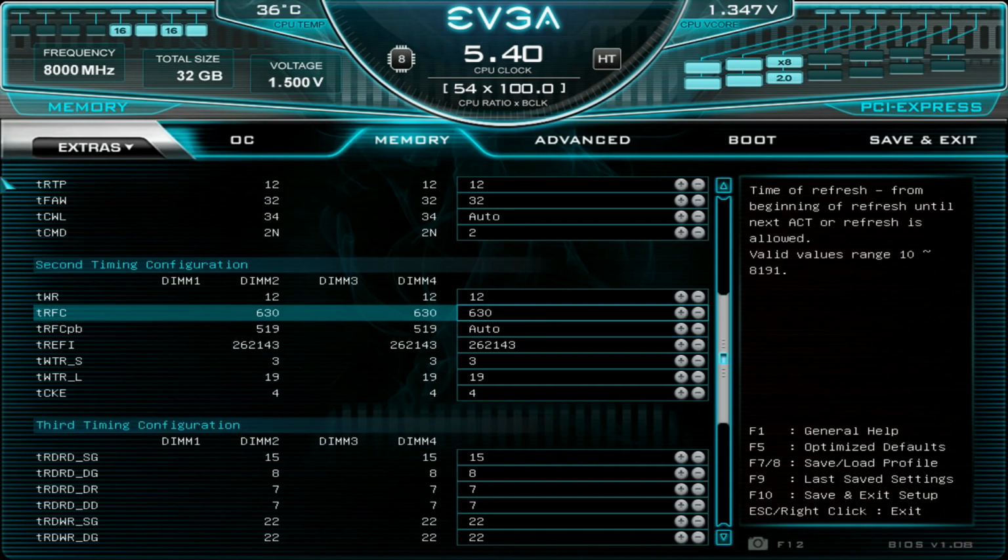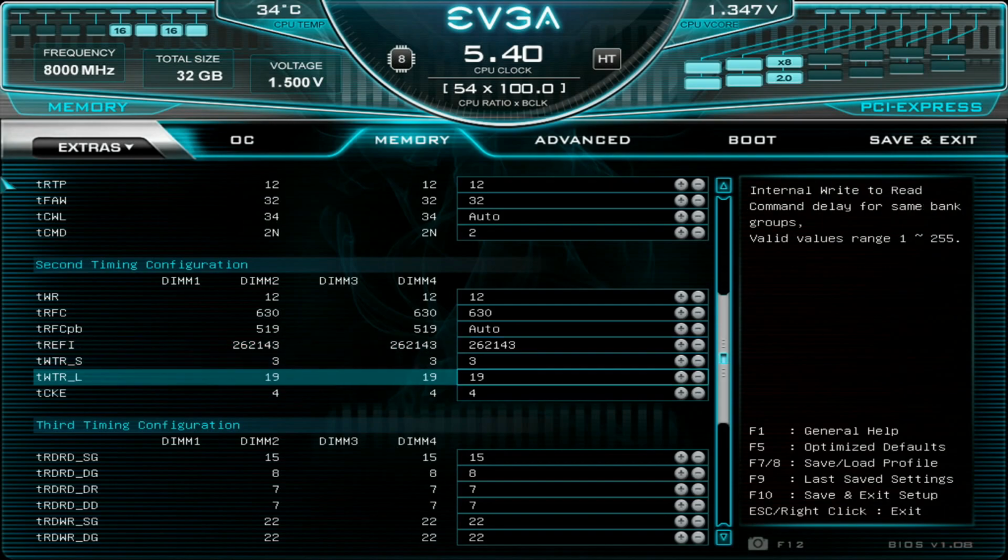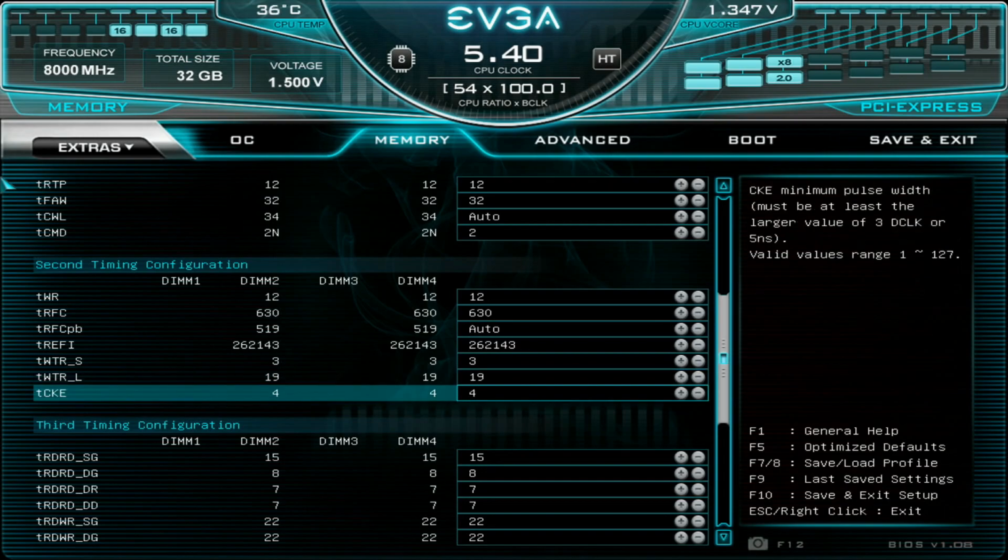TRFC is in the same range. We can also max out the refresh interval, which gives a very nice boost in many real world situations. So you can actually test it out yourself if you don't believe me. Try something like Geekbench 3, Ada64, maybe even some games. There will be a visible gain between some very low value of like 10,000, 20,000 and the maximum value of 262,000. These two either at 3 and 19 or auto, and TCKE at 4 to 6 instead of like 27.